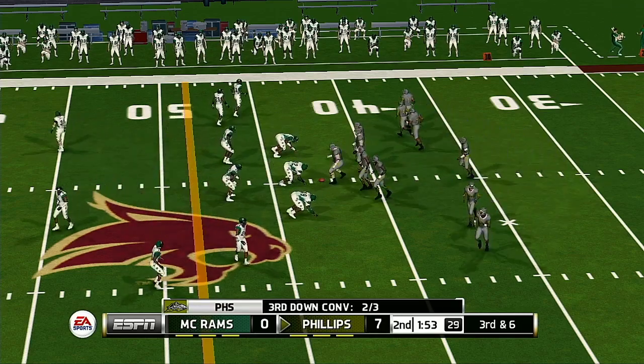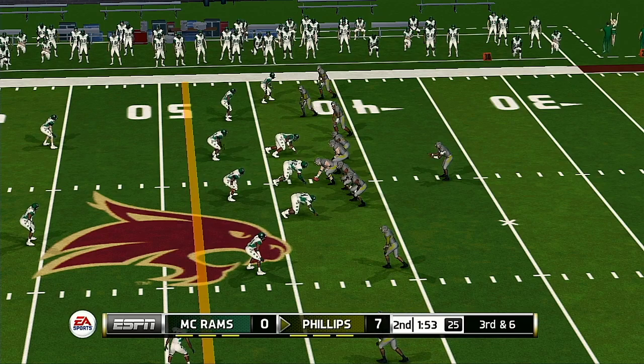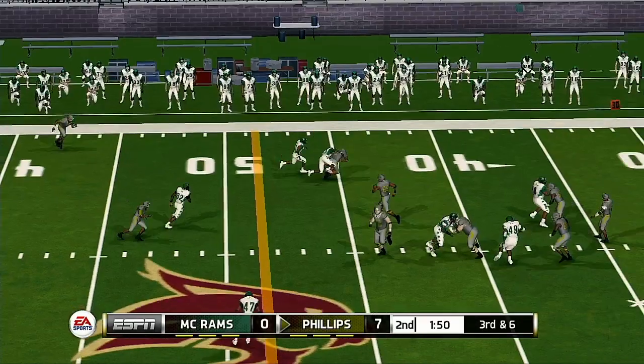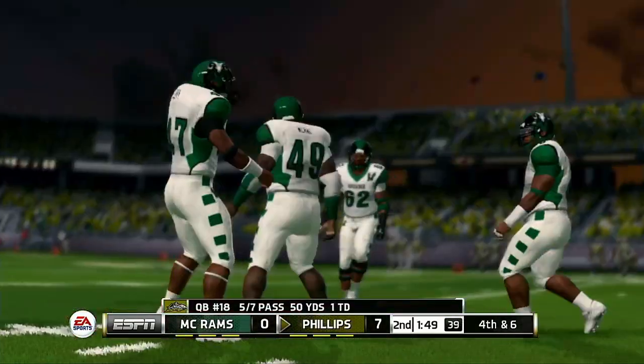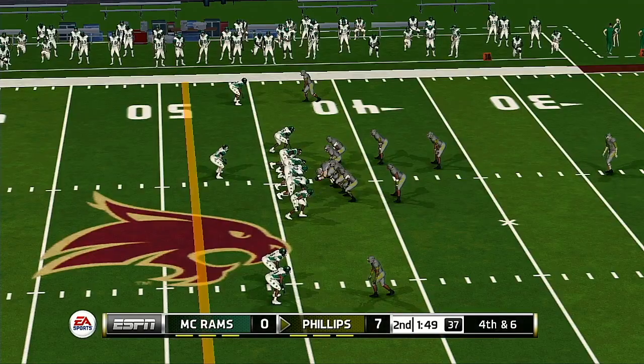Third and 6. Ball on the 42. Empty backfield. Quarterback in the gun. Five wide receivers. Throws out and through his hands. And that'll make it fourth down. Yeah, they just couldn't connect on the pass there. That was a very good stand by this defense.